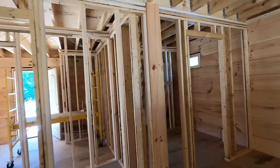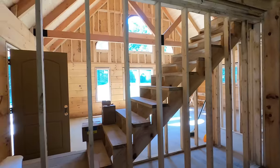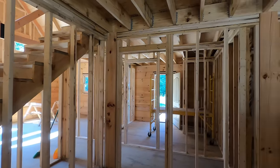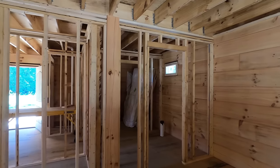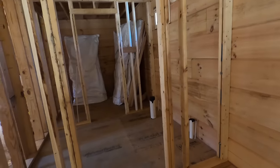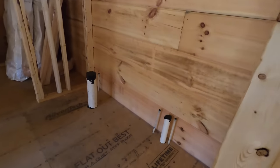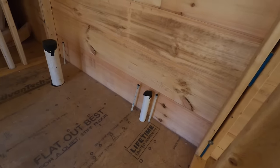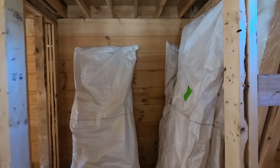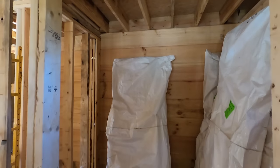So there'll be some drywall with some natural neutral colors, but this is the master bedroom. Very, very large space. And then we can go back into the master bathroom. You can see we've already got some of the plumbing roughed in. We are super excited. And back here, we've got some of the interior doors already set up. That's the walk-in closet.